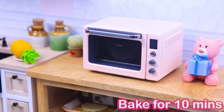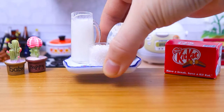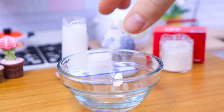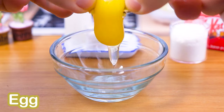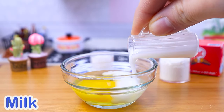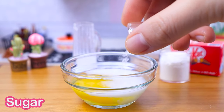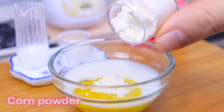Bake for 10 minutes. Egg. Milk. Sugar. Corn powder.